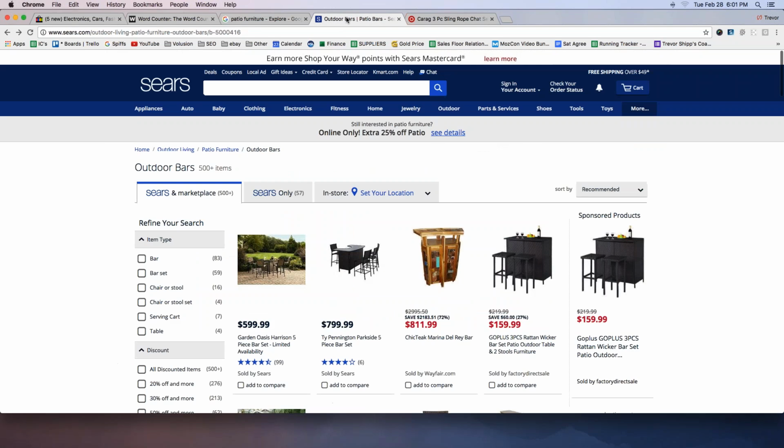Now, do you always have to do Sears, Target, Amazon? Walmart has outdoor sets. Wayfair has outdoor sets. No, I mean those are just the major retailers, and those might be a great place to start because truthfully, from a major retailer, outdoor furniture is pretty cheap. It's really inexpensive, and the shipping is in most cases free.